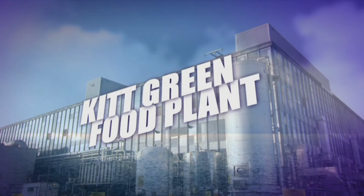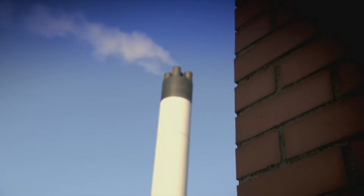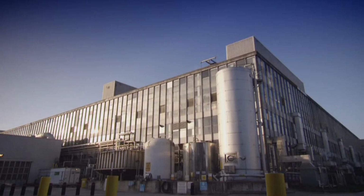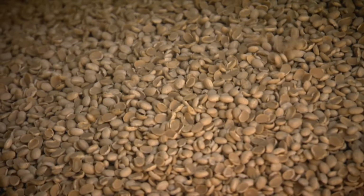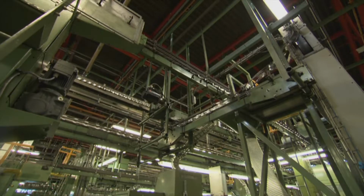And that means it more than qualifies as one of the world's mega factories. Let's take a look. To keep up with massive demand, particularly in the UK, this state-of-the-art facility in Wigan, England, must transform 350 tons of these into more than 500,000 cans of baked beans in just 6 hours. Kitt Green is the largest processing factory in Europe, and it's designed for one purpose alone: canning food at a phenomenal rate.